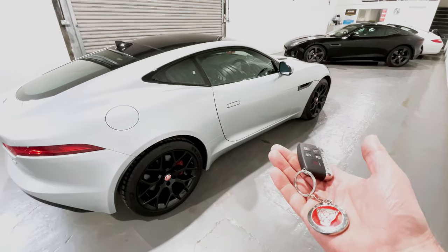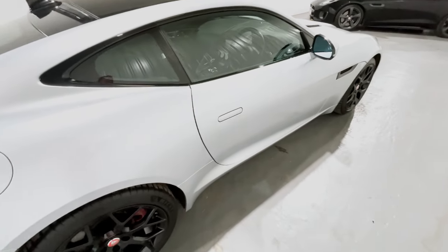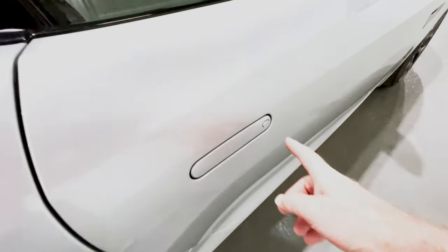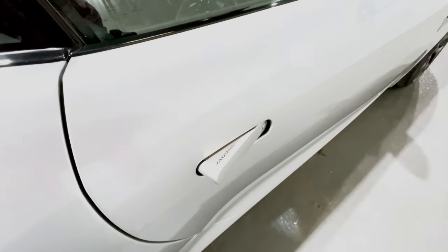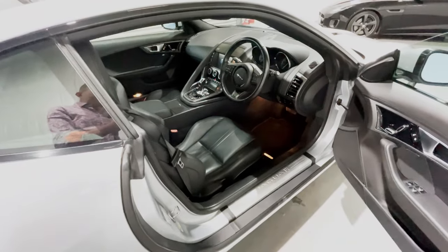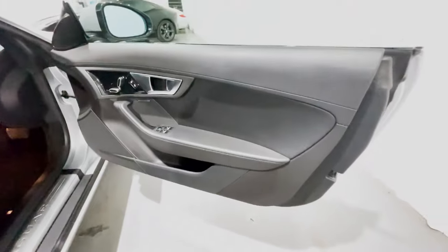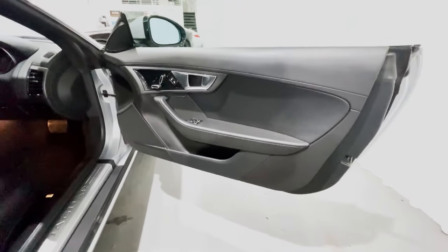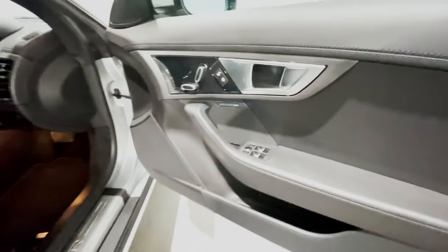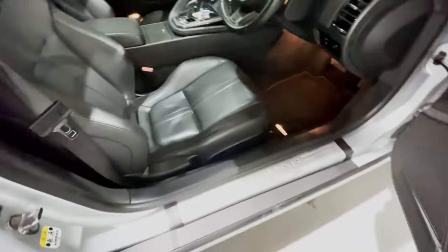The car's supplied, of course, with 2 remote key fobs and the original owner's book pack. But there's no need to have the fob in your hand because one of the extra cost options is keyless entry. Just tap the button, the door handle deploys, and we can look into this beautiful cockpit. Starting our appraisal with the door card, which is in perfect order, unblemished and unmarked. We can see the badge there, which tells us this car has the extra cost Meridian sound system. Again, the scuff plate there is in perfect order.